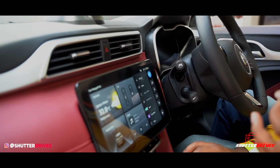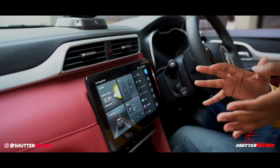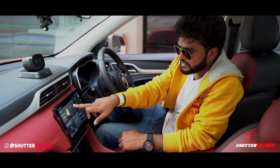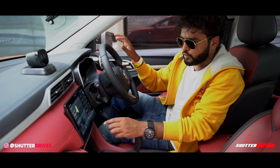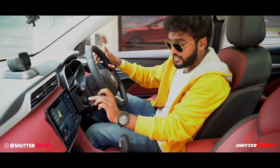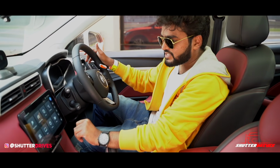But apart from that, this is the 10.1 inch touchscreen system, and trust me on this, it is the most responsive touchscreen system I've ever used, at least for a car costing somewhere around less than 20-30 lakhs. It's very nice to use, and you get the typical Bose controls. The user interface is so clean and so nice. It's really beautiful.